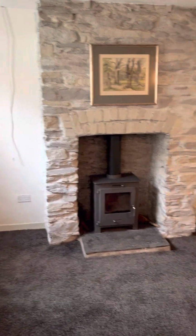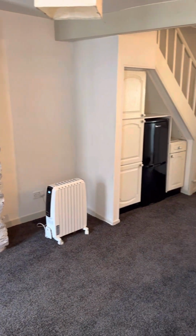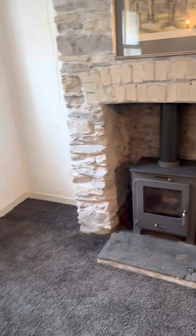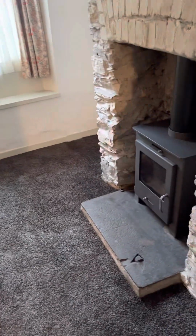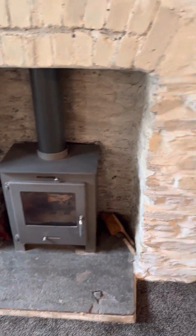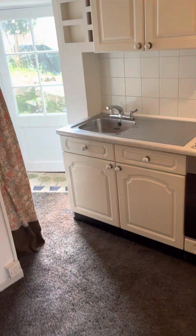She also lives in the village. She bought this a number of years ago and has now moved to another cottage in the village. It's open plan sitting room and kitchen, which you'll probably see from the floor plan. Wood burning stove that's in working order, and kitchen that probably could do with some updating, but it's quite functional.